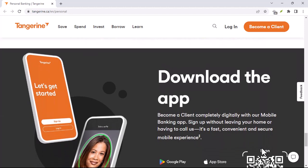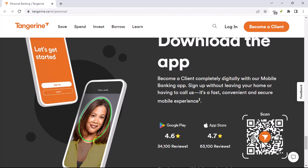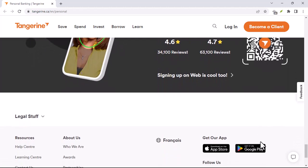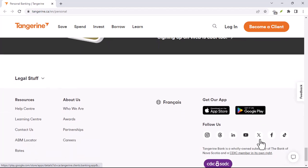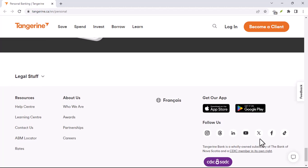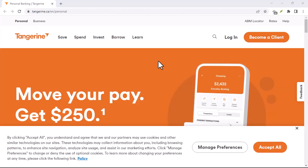Addressing the main question. So, does Tangerine Bank have a SWIFT code? The short answer is, drumroll please, no. Tangerine Bank doesn't have a traditional SWIFT code. But before you panic, let's explore why that might be and what it means for you.